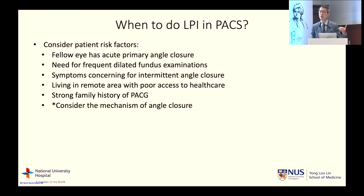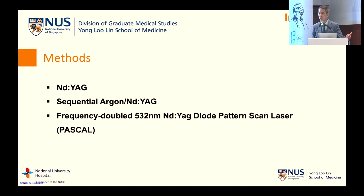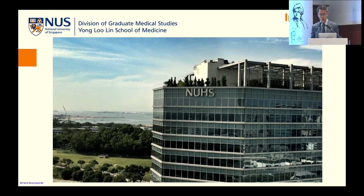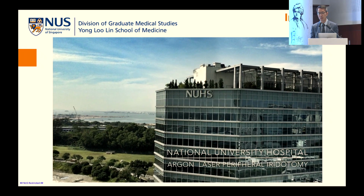of angle closure. If this particular patient presents with PACS and has thick peripheral iris or has a lens vault, then I tend not to do a laser iridotomy. I won't touch too much on this in the interest of time. I think laser iridotomy is something that's being performed quite commonly in our practice. I'll just show a quick video of how this laser iridotomy is being performed at my center.